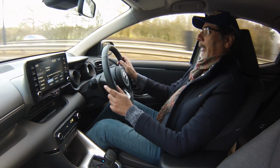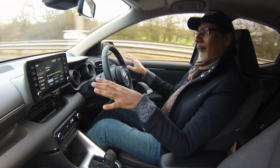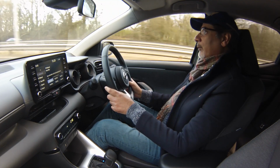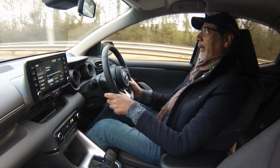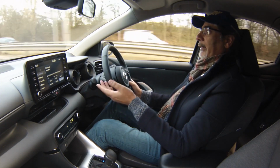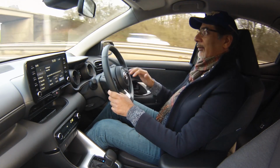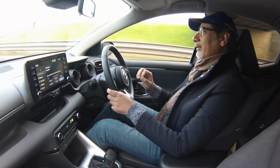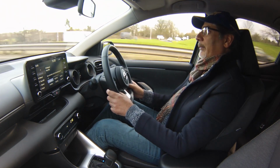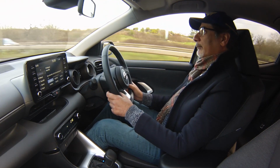So let's give it a try on a short motorway run. I mean, it's a small car, but with a wide footprint. So let's see how it performs on the motorway. We're just waiting for the 70 mile per hour bit. But so far, again, in this smoother tarmac, it's doing quite well. There's a little bit of jitteriness. It's not jarring. There's just a little bit of you can feel the surface of the road, but again, it's nothing, nothing too alarming.